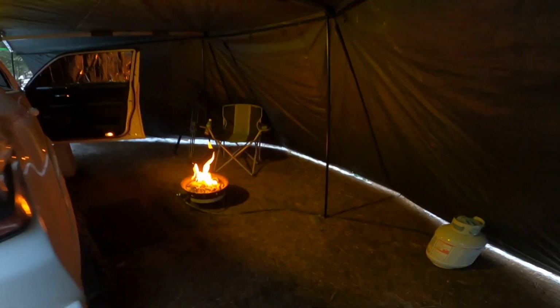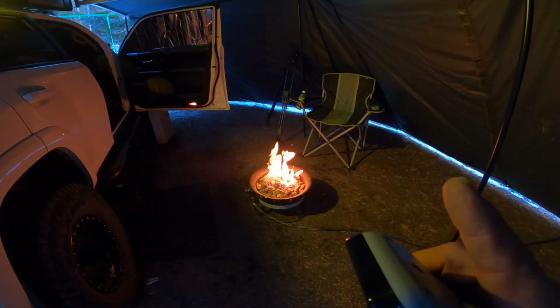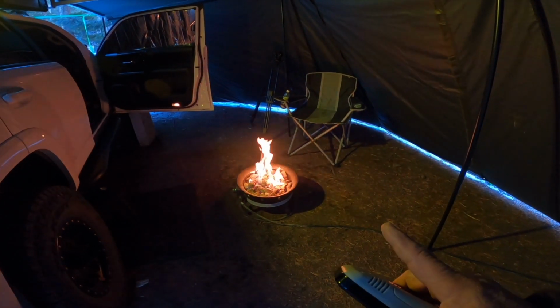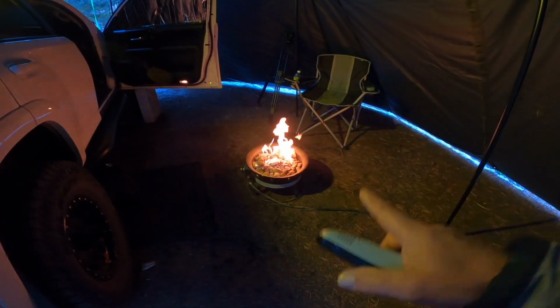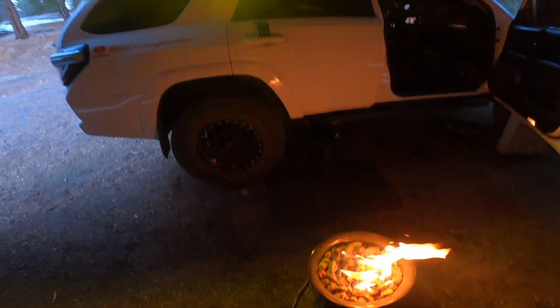And this is, again, another reason to have the gas fire pit. I would not have a wood fire in here. The gas fire, I can raise and lower the flame height. And checking the walls and the roof, they're not hot. So I have no fear of this melting. It's just nice and toasty in here.